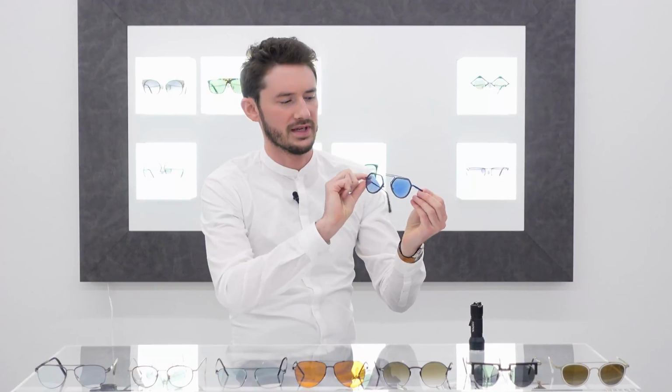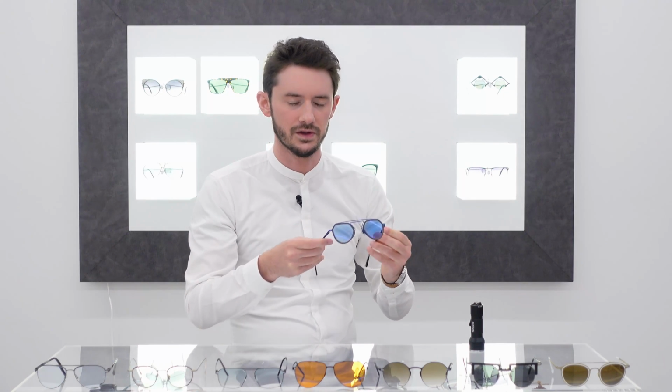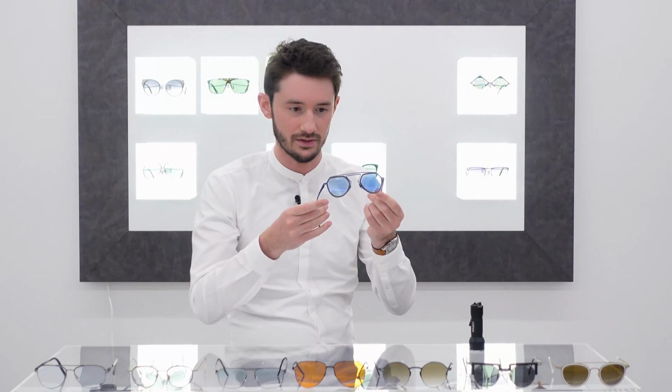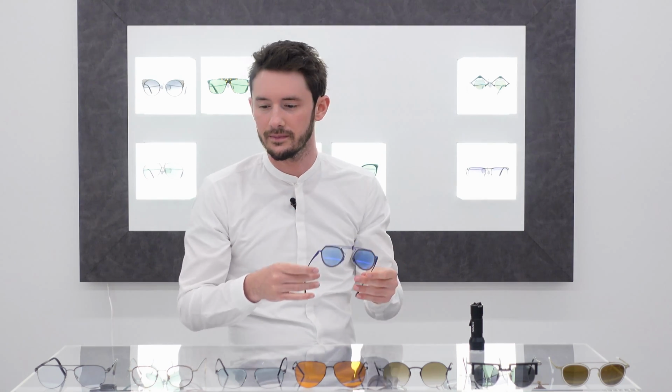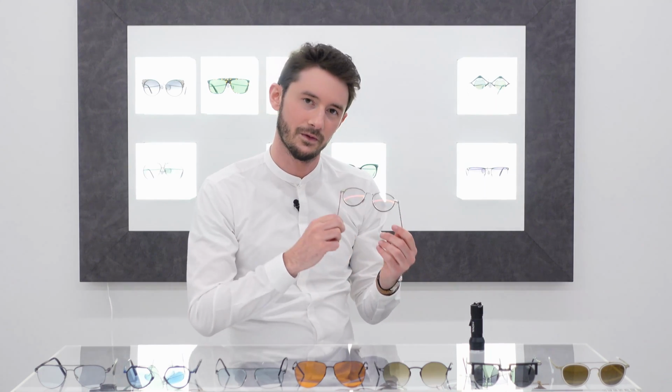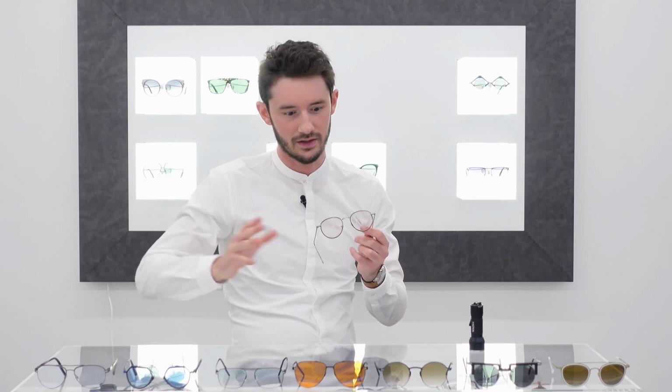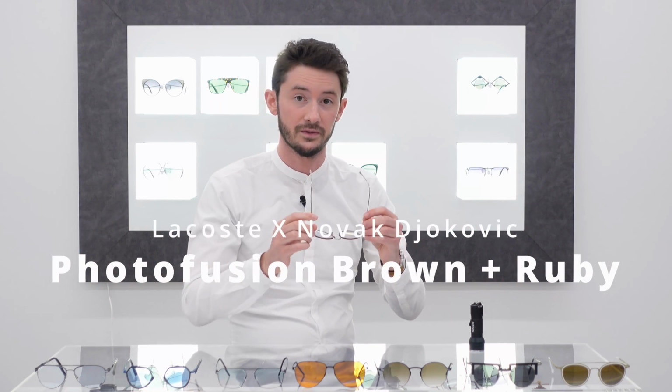We recommend photochromic technology from Zeiss, which is called Photofusion, because it's about twice as fast to go clear when you go back inside out of the sun. So you'll see throughout the video that these will really start to fade back quite quickly. So whilst those photochromic lenses go from clear to dark, you can have photochromic lenses that go from slightly tinted to really dark. And this is what we call Photofusion flash technology.